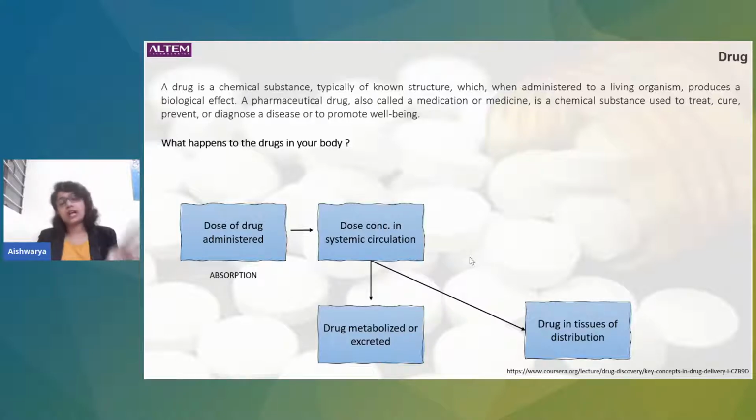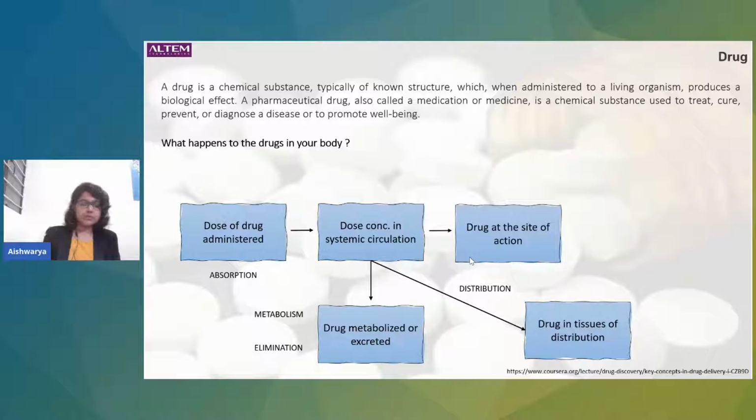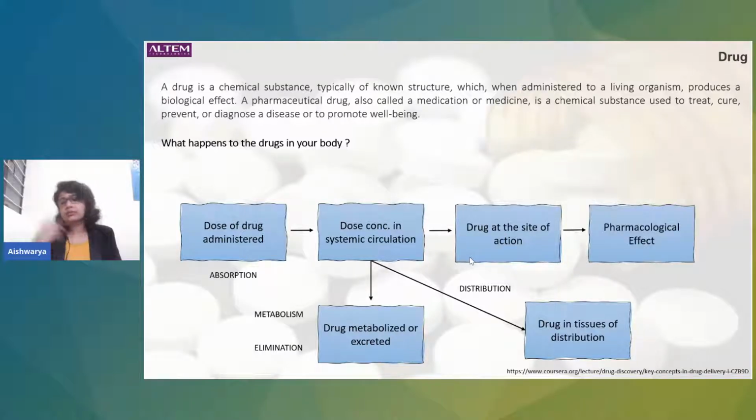When you start the process of taking the dose concentration into your body, it is called absorption. Following that, you have metabolism, then elimination, and then distribution. This is how it comes into the area of ADME studies, if you've heard about it. As this whole process happens, the drug reaches the site of action, followed by the pharmacological effect of the drug. This is the sequence of events when you talk about drugs, from the time you take it to the time it acts upon your body.